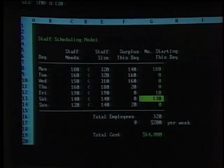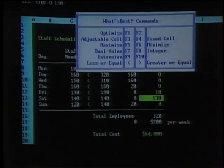Now, we can use Lotus to play what-if with this, but it's really like Rubik's Cube on a screen. You can work for hours without getting your cost down. Notice that our total cost is $64,000. All right? Now, I'll bring up What's Best to solve this model. I hit the asterisk key, and our help menu appears over Lotus.